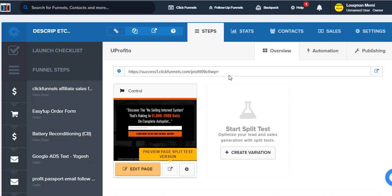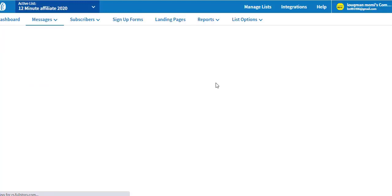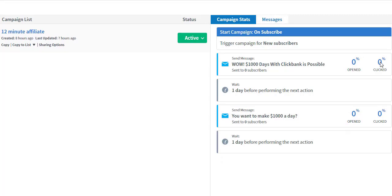What you could do now is just go to AWeber and look at your open rate. What's your open rate? Are people seeing your emails? So go to your campaign and look at this. Down here, you could see the percentage of open rate, the percentage of click-through rate. I believe you should have an open rate above 10%. If it's below 10%, then you need to work on your emails.